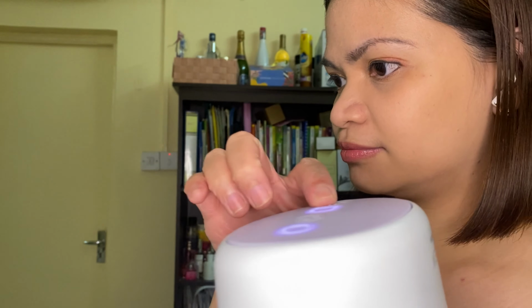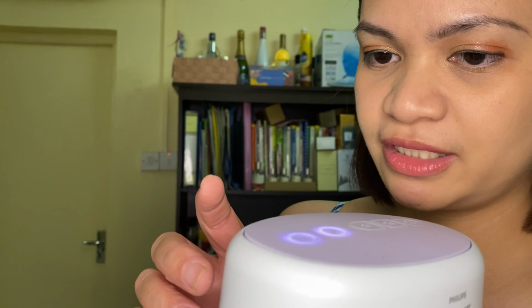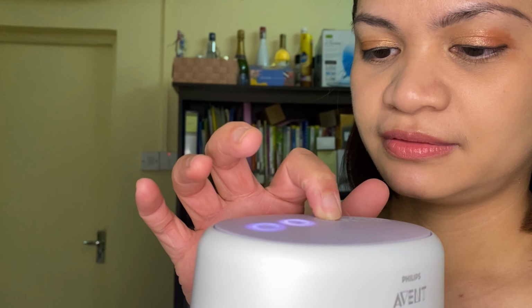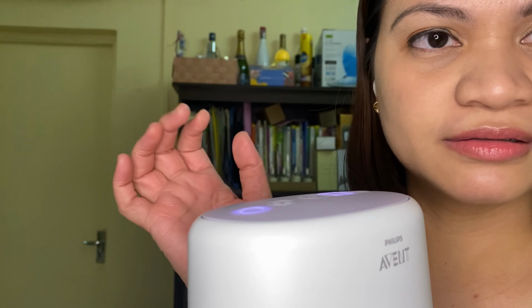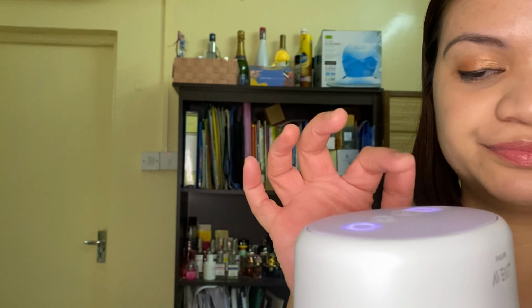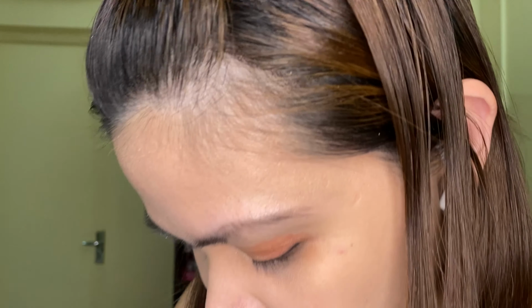And if you can hear it, this is the sound of the stimulation phase, and the suction phase, or the expression phase. So actually it's not that loud for me. I don't know why others are saying that these are loud.